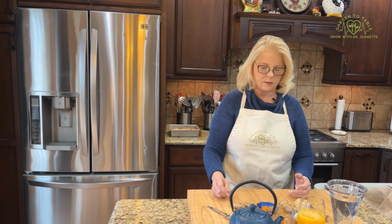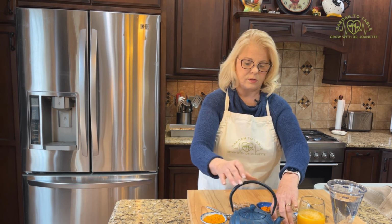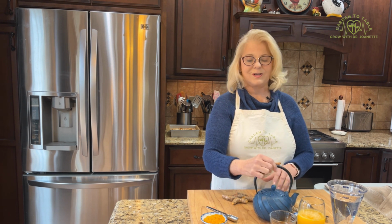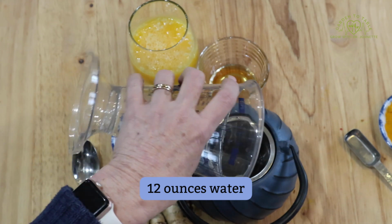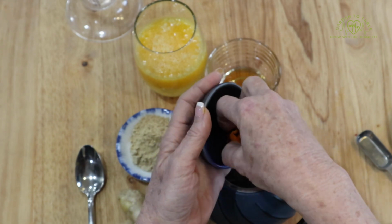To make our tea, I'm going to go ahead and start here with the turmeric. In my favorite little teapot here, I'm adding 12 ounces of water and about 1.5 inches of turmeric root.